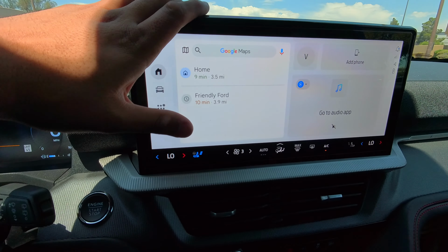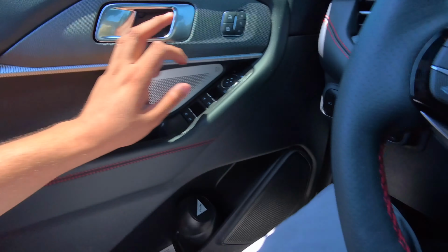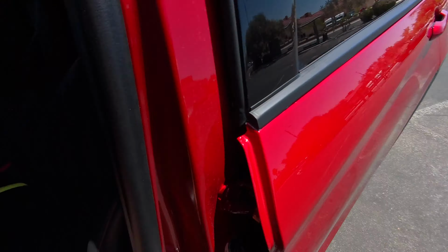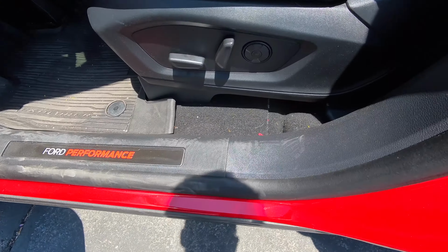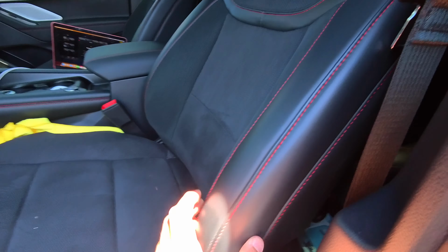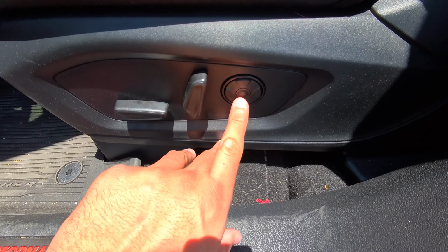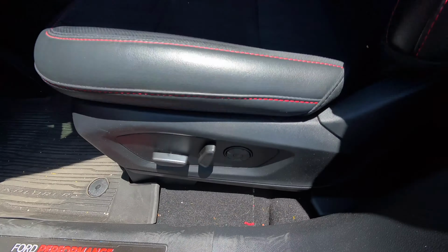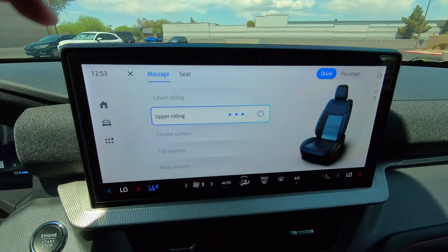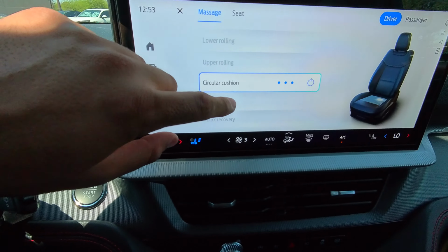Alright, since we're touching the topic of the massaging seats, on the seat itself, got these little buttons here. This is to move the seat back and forth. This is your standard front and back. But in the middle here, you have this button. And when you press it, you have your options of what kind of massage you want.